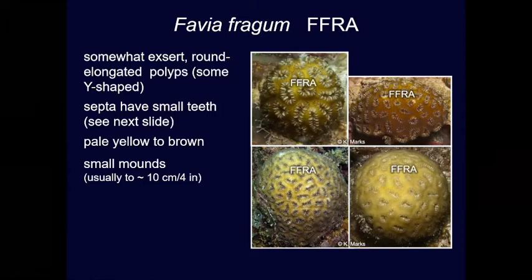Somewhat exert, round, elongated polyps. Some are wide shaped. So these can be easily confused with disto. But we do have to look at the size. If we do have a juvenile or an early recruit of Dichocoenia stokesii, then we might confuse it with F. fragum. The septa have small teeth, and these are smaller. The polyp walls are not as vertical as they are with the disto, so that's another characteristic, and pale yellow to brown. And again, the size of these, they're quite small.